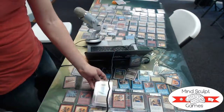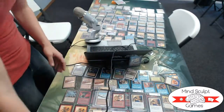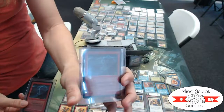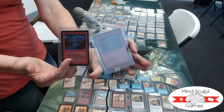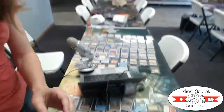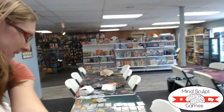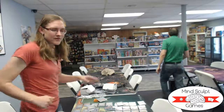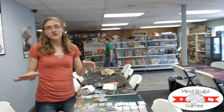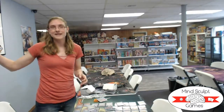They're cool cards. So we got Alpha, Beta, 93, 94, Beta Bolt, Alpha Bolt. Do you want these kind of cards? Come check out Mind Sculpt Games. We have moved. We have doubled our space. Take a look around. So we have, there's my husband Daniel. You can see him in the camera. Wave, Daniel. We have 2,400 square foot here, and we're actually expanding into the back soon.